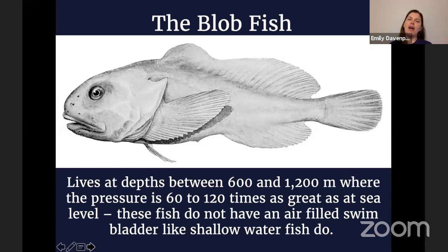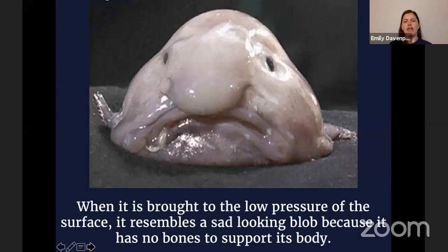And so when you pull it up to the surface, because there's not so much pressure acting on it, it looks like this. And so it's kind of sad. The pressure is actually working to push that fish together and make it look like a normal fish. So when you pull it up, it looks really sad. A lot of deep sea creatures, if you pull them to the surface, don't survive, because they need to live at that high pressure, and things go wrong in their bodies when they come all the way up to the surface. So this is a dead blobfish, but he's very sad looking.